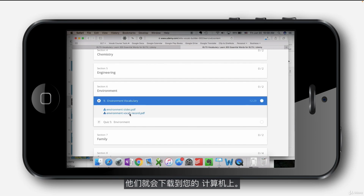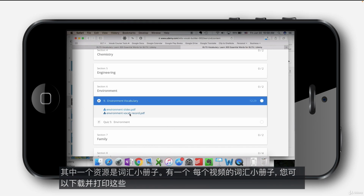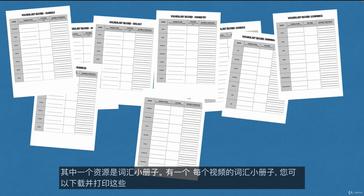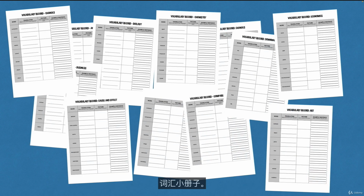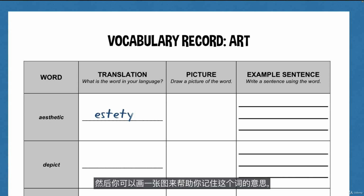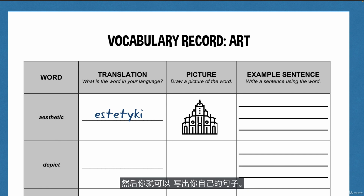One of these resources is the vocabulary booklet. There is one vocabulary booklet for each video, and you can download and print out these vocabulary booklets. Let me show you how to use it. You complete it, first of all, by writing a translation of the word into your own language. Then you can draw a picture to help you remember the meaning of the word, and then you can write your own sentence that uses the word.